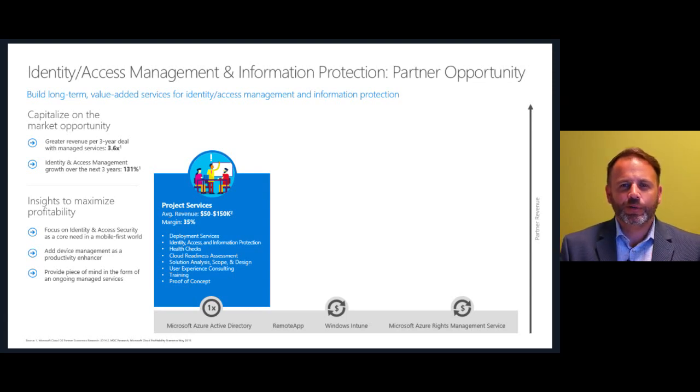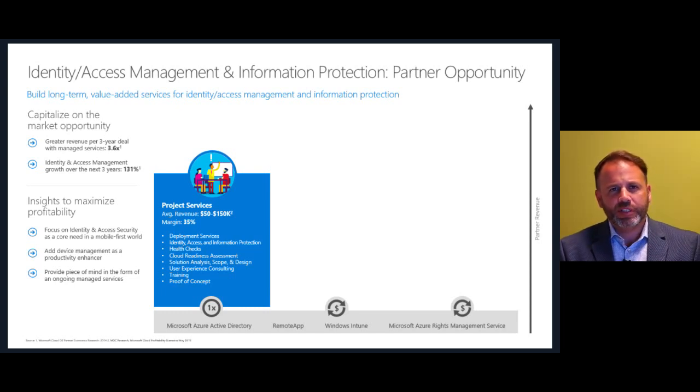All right, so let's move into the three pillars that we talk about every single week, and that's going to be project-based services, managed services, and packaged IP. And I think if you look at this one, you need to look at the actual market opportunity. So greater revenue per deal: what we saw is a 3.6x multiplier on a 3-year deal by utilizing identity and access management, because you're extrapolating. You're not just selling that piece of it. You're adding other types of applications that will help your clients out.